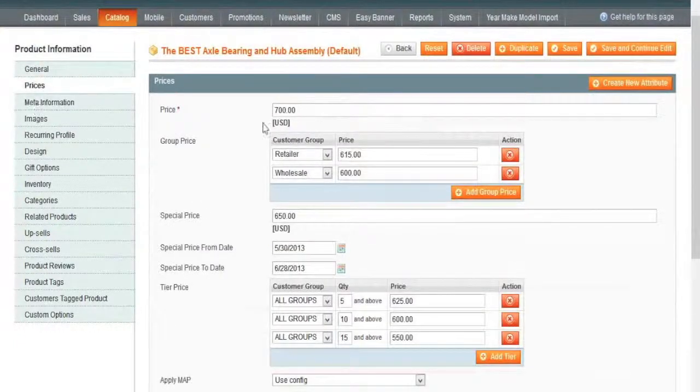When you click on price, you have an area where you're able to set your price. There's an area for group pricing if you want to set up different groups such as wholesalers and retailers and give them different price points. There's an area for special price. This is that price that we had on sale. And you're able to choose if you want it from a certain date to a certain date, or you can have it indefinitely on a sale price.